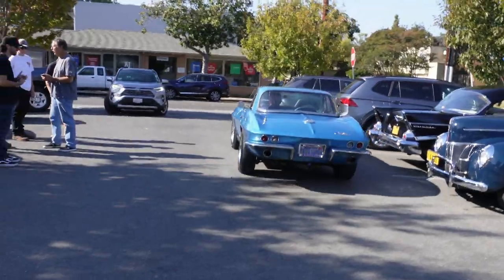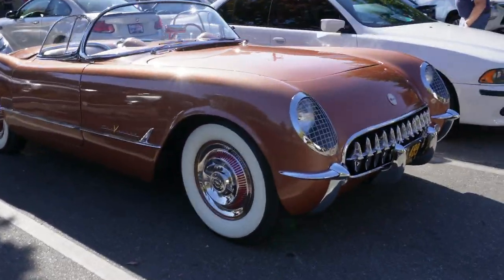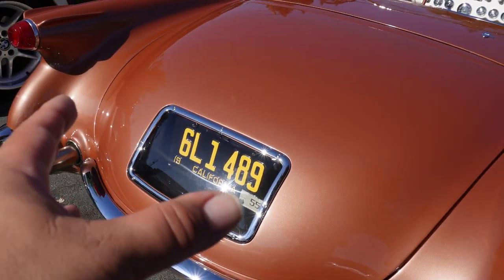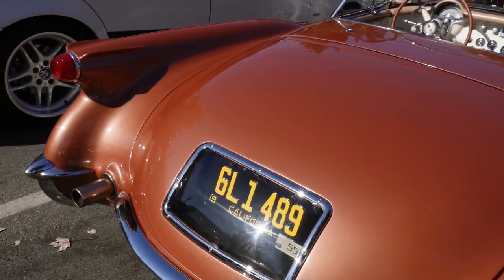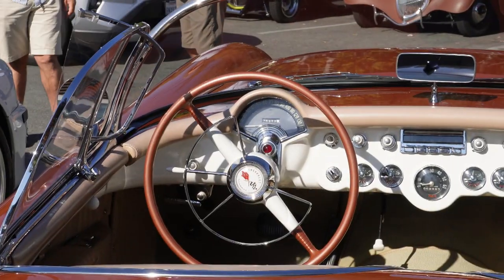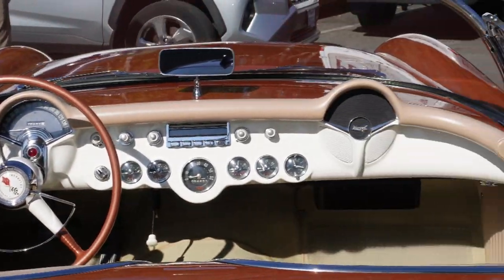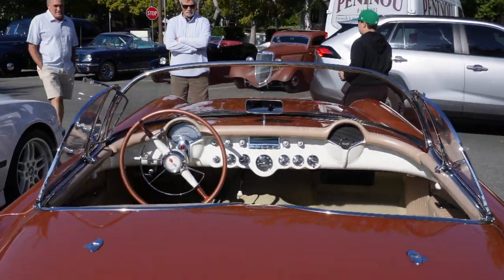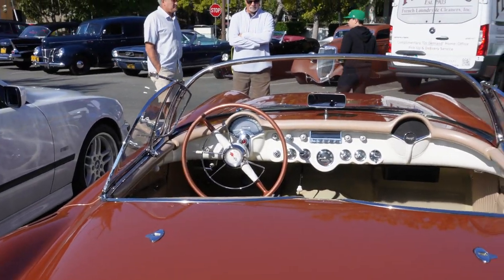Another nice Corvette. Look at this one with the white wall tires. Looking really good. Look, this is interesting how the license plate is inside of like a glass case. Really cool. Don't know if that's how they were before. I'll give you a look at the interior. Don't know if that's a speaker right there or what, but really cool. Very nice to look at.